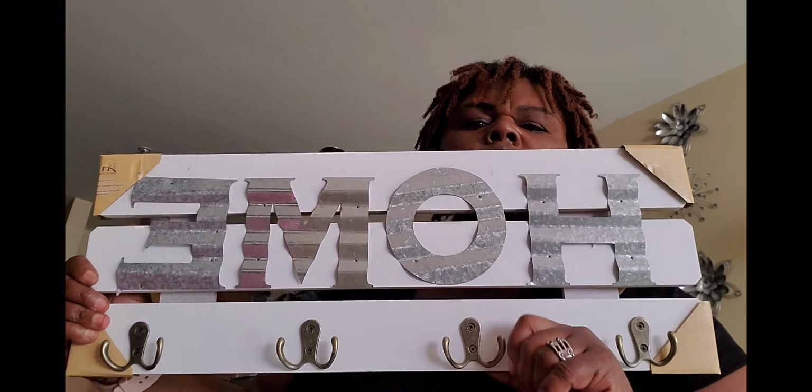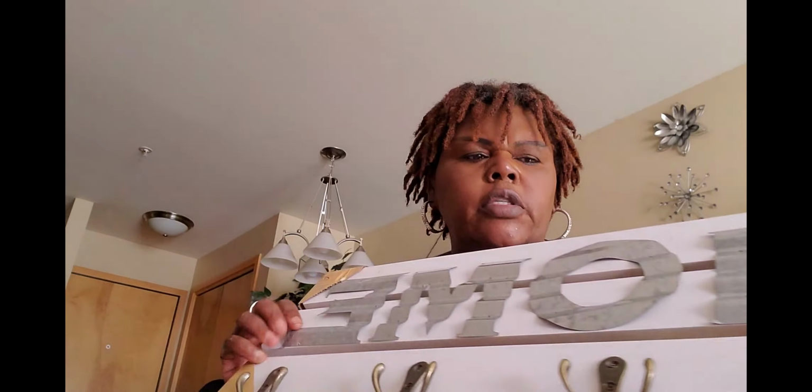Back from the store, so I'm going to do a quick little Ross and Walmart haul. I got this at Ross. It was $7.99. It's a sign for home. It's for a friend's house. I know the word is backwards. I haven't been changing it. Sorry.